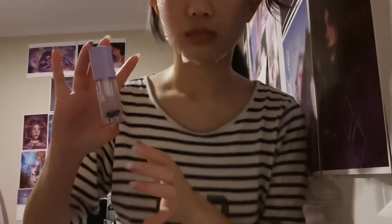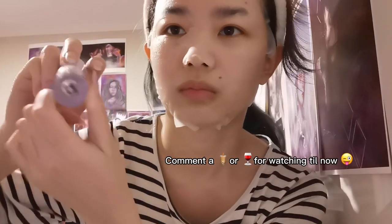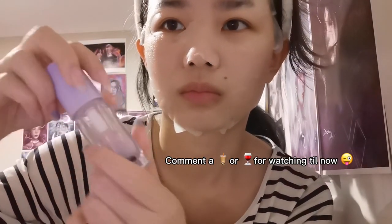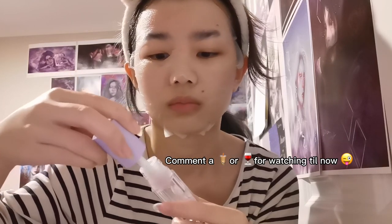Oh, and here's a random skincare face mask application to end off the week. And guys, look, this is a taro milk tea lip gloss with those mini little pearls, which is so adorable. Like, what? I don't think it's meant for moisturizing or as a lip balm, but I use it as that because it felt really moisturizing and nice, like a lip mask.